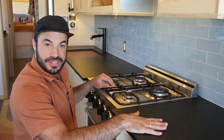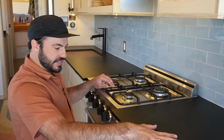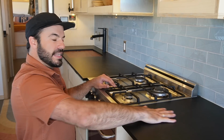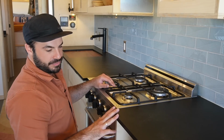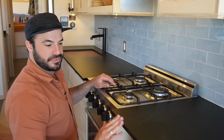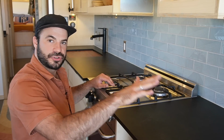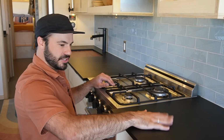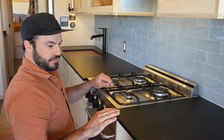They make cutting boards out of this, as a matter of fact. But if it ever gets too scratched for your taste, you can actually just sand it down, buff it up, and then coat it. We use a product called Polyox from a company called Osmo. That's like an all-natural oil that just soaks into it and shines it up really nice. But it's an awesome product.